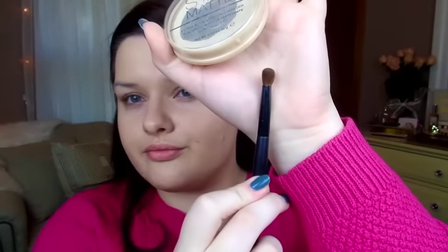Then I'm going to go in with my Stay Matte translucent powder and an eyeshadow brush. This is the kind of eyeshadow brush I normally use for packing on a lot of color onto the lid. So I'm taking that into the powder, and I want to get quite a bit of that, and we're basically going to bake the concealer on these areas. And this is really going to help that concealer set, and it's not going to budge whatsoever. And also I think that it really makes a great difference in how smooth the skin looks.